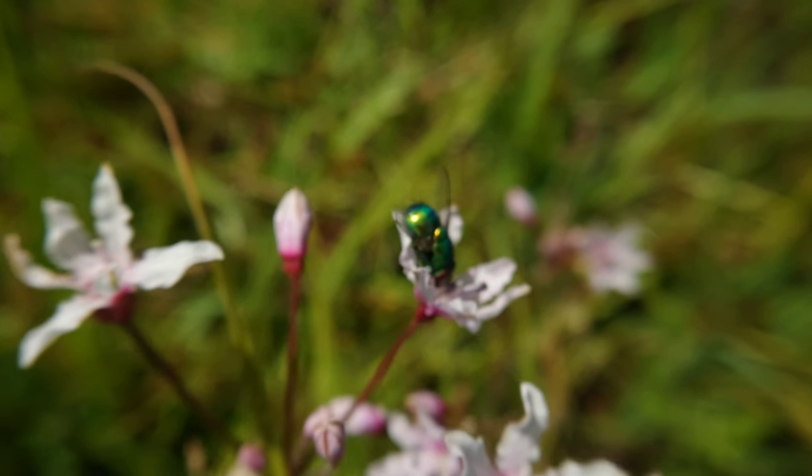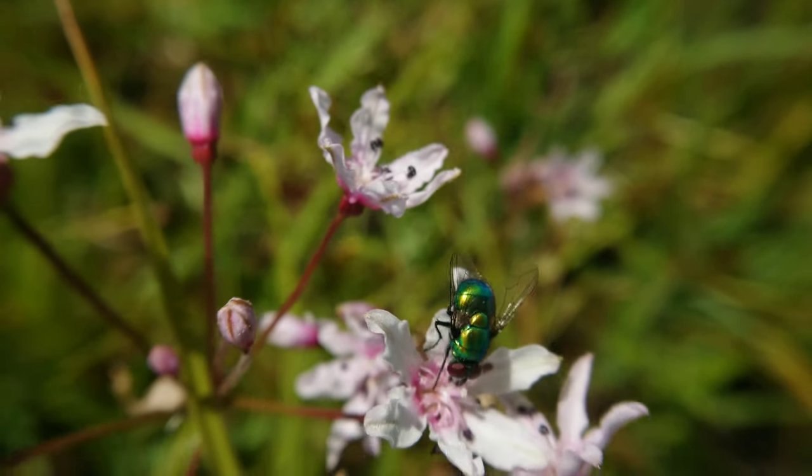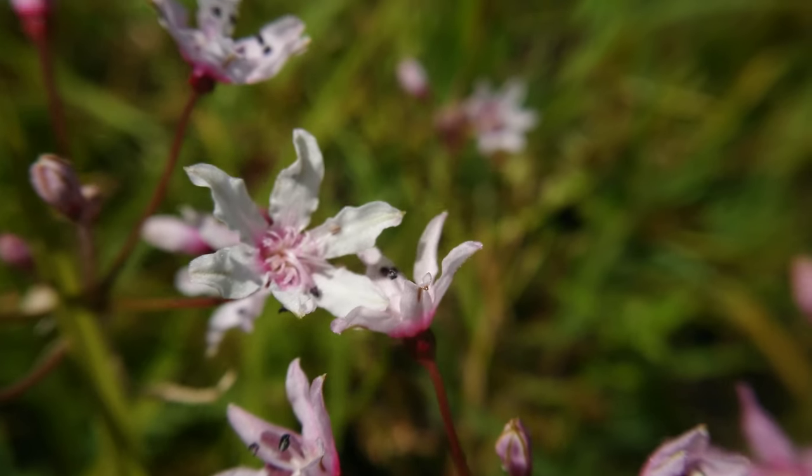So these nerines seem to be pollinated mainly by flies. You do see some hoverbees collecting pollen as well, but the flies seem to be the main pollinators in this spot.